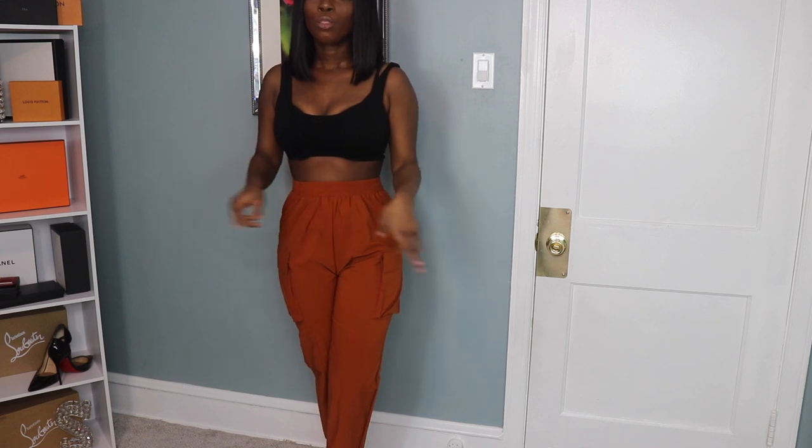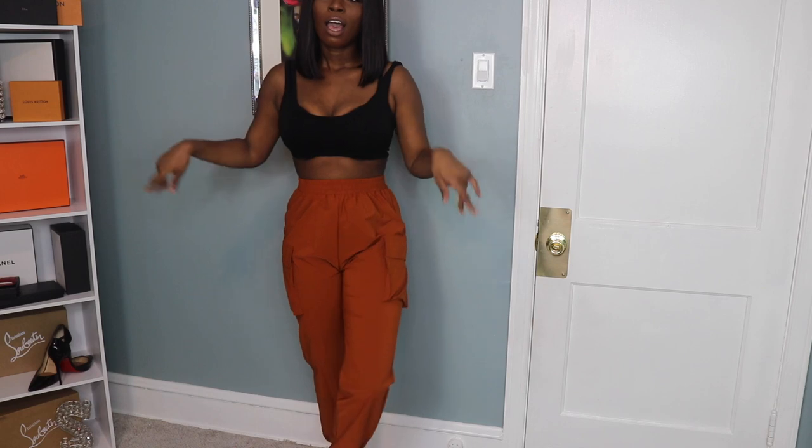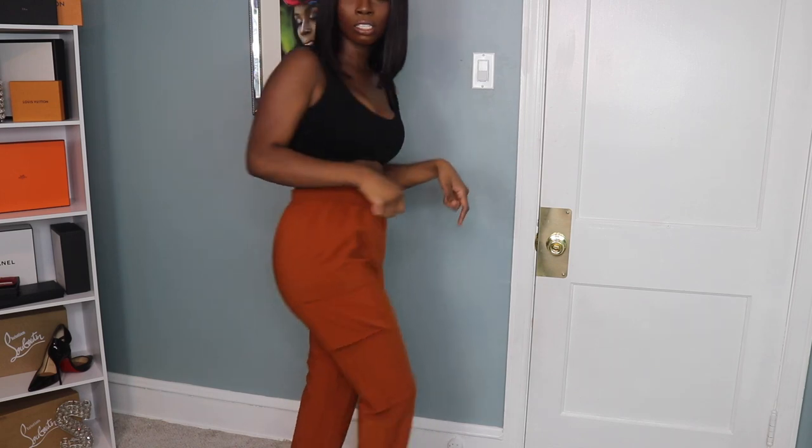You can wear this for a casual night. You can wear this for a date night. You can wear this just to hang out with the girls. I just love the shorts.